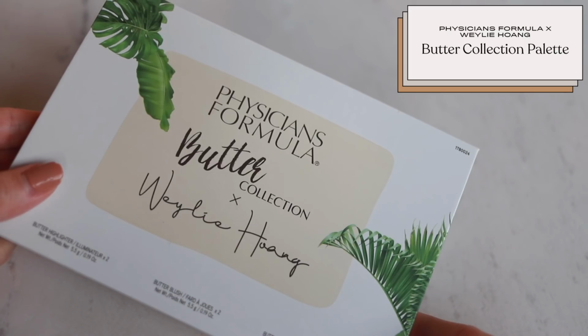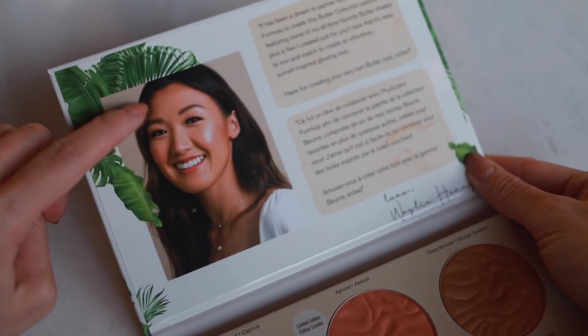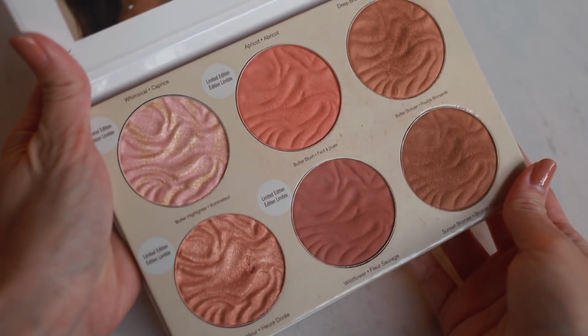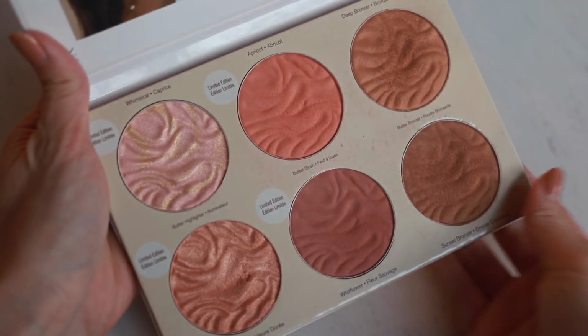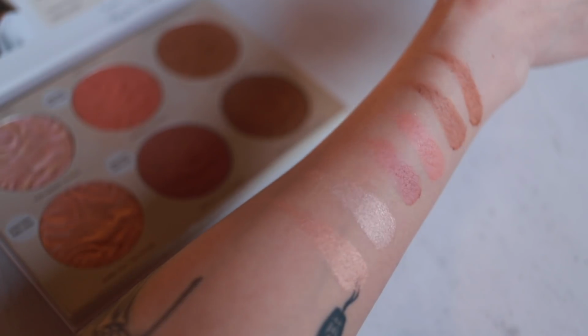This is the Physicians Formula Butter Collection, and this is their collaboration with my girl Weylie. She did such an incredible job with all these colors. I love all of them, and I've been using them like crazy. The texture of these really are so silky and buttery. Everything is crazy pigmented, and the tones of every one of these products, I can't speak for other skin tones, but for me personally, they work beautifully.